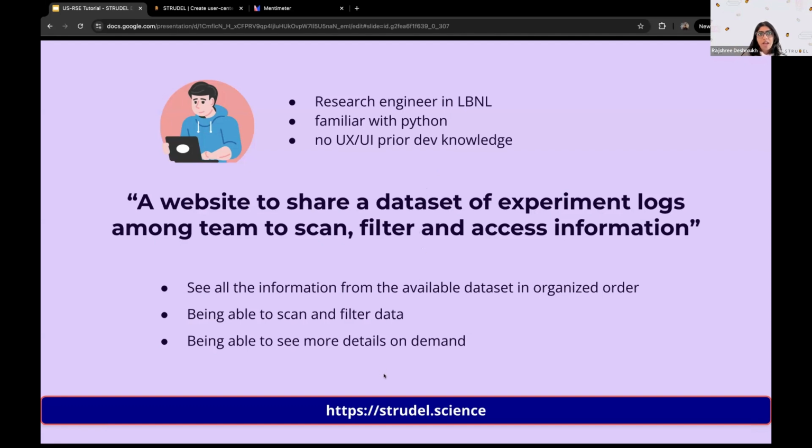So I'll be walking through the website strudel.science on how to navigate the website and select what task flow to decide for your project, but you can also explore this on your own parallelly.